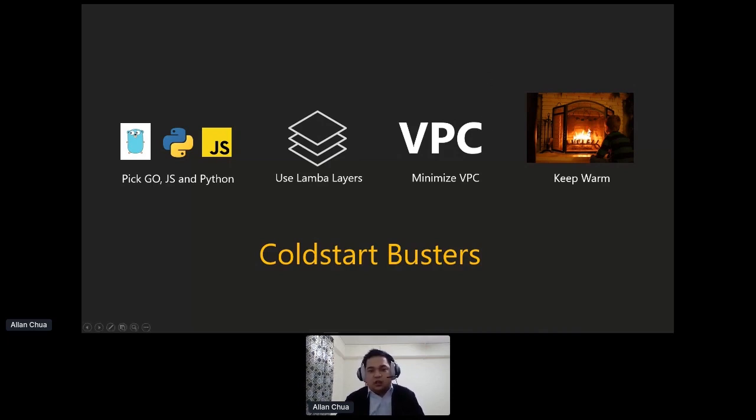And then there's the last option, or last resort, I would recommend, which is basically keep warm. It's a quite popular technique in the serverless world where people continuously ping their APIs just to keep them warm and prevent them from resetting and getting thrown out by the AWS internals.